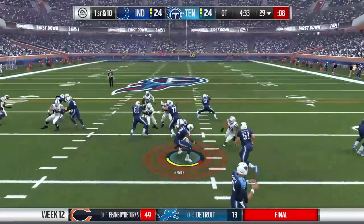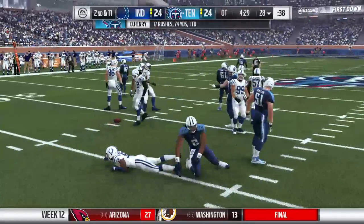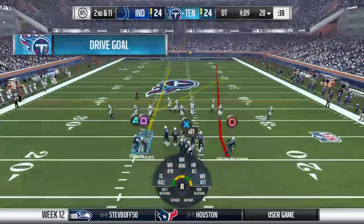Henry will get it. He's been busy today. Okay, no one blocked. He is met at the line of scrimmage, and he goes down right there. It's a loss of a yard there, and now second down.